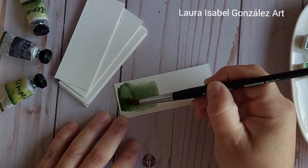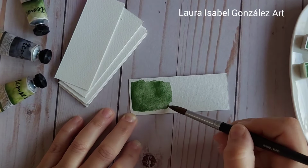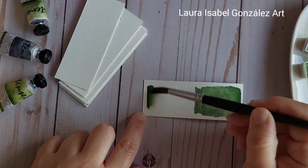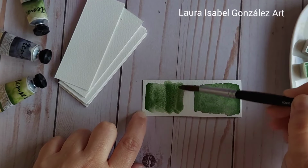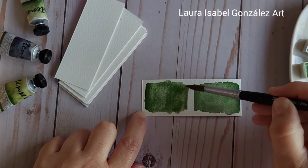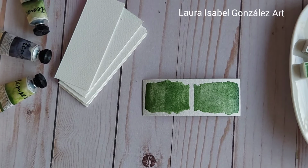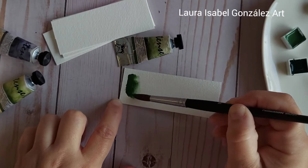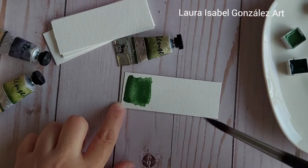Hey friends, I had to swatch, so I began with the PG17. I'm using the Michaels brand Artist Loft cotton watercolor paper, 140-pound cold press. It's really good paper. And there's the PG17 chromium green. I first begin with the tube and then the half pan formulation. The same thing here with the Hooker's green.